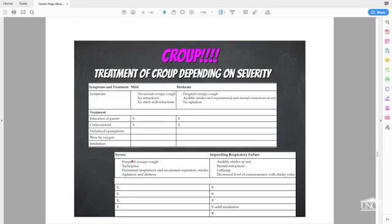A severe presentation is going to be a frequent croupy cough, tachypnea, prominent stridor, agitation, and distress. And that stridor is usually at rest. And then impending respiratory failure is going to be stridor, retractions, lethargy, decreased level of consciousness, and dusky color. I am going to tell you, very rarely have I ever seen these two in primary care.